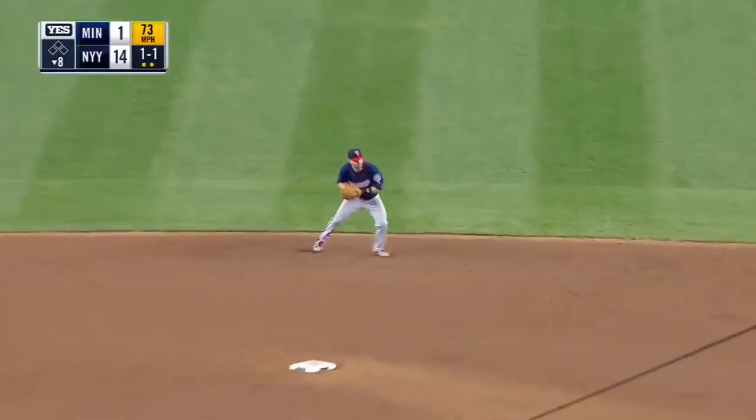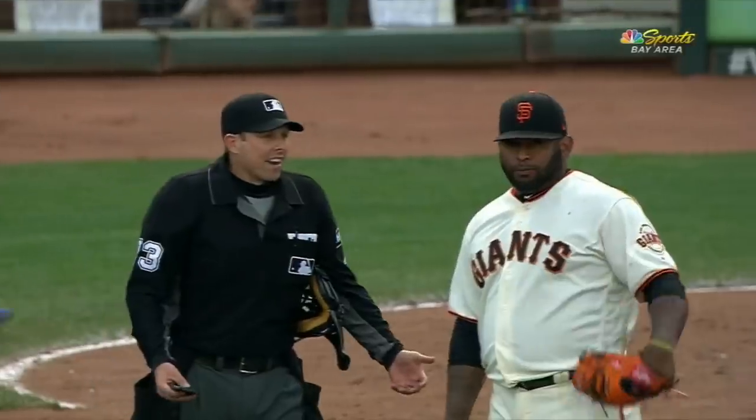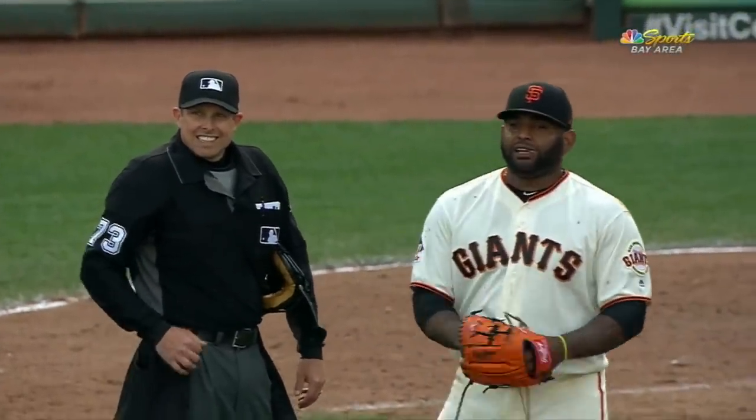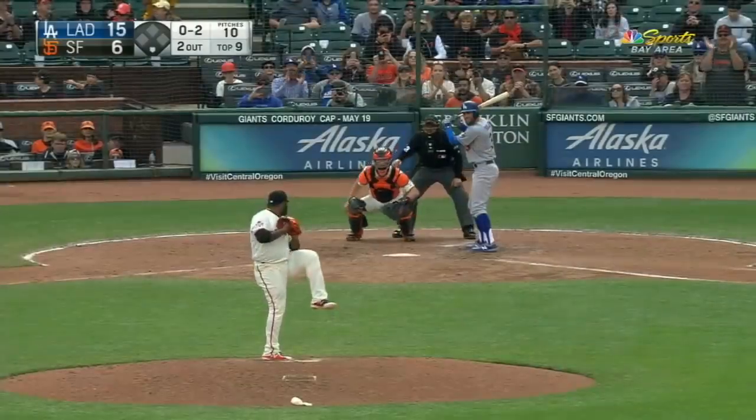Ground ball up the middle. Right there is Dozier. And that'll do it. We have an interesting turn of events. Pablo Sandoval is going to pitch.